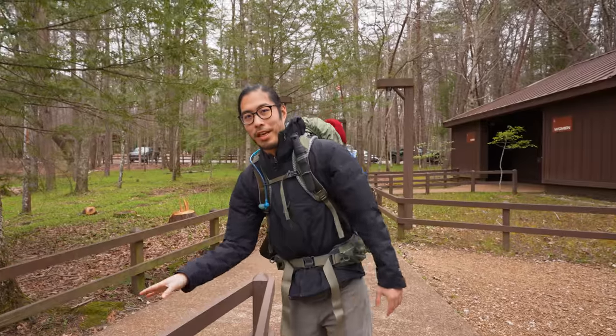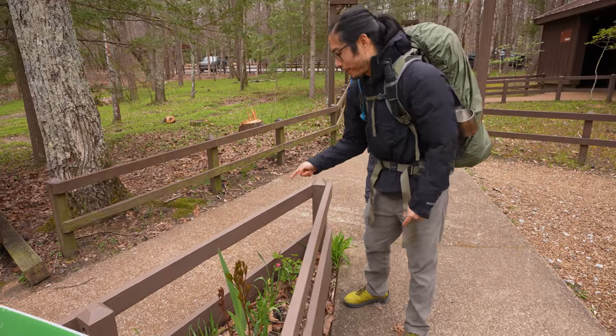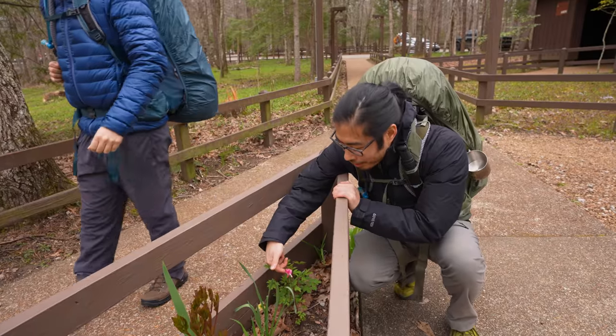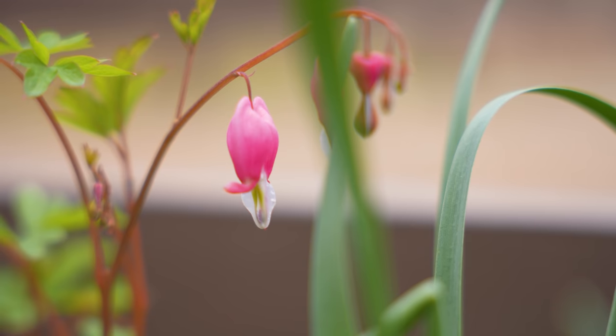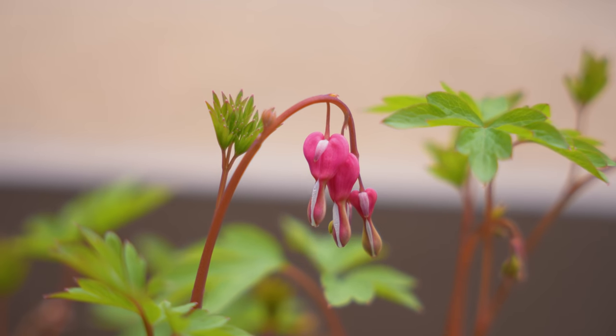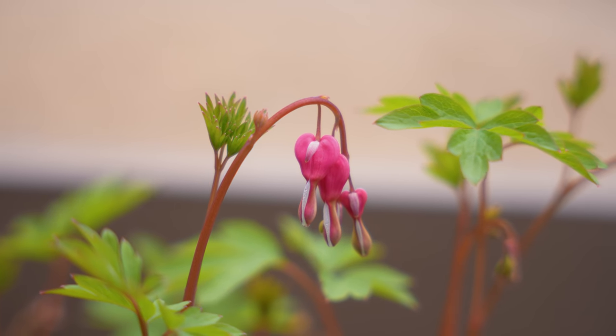So there's a bunch of native wildflowers growing in this area, but there is one that is ornamental, and I believe from Japan, and that's this, which is called the bleeding heart flower. There's a similar flower called squirrel corn that we might see growing out in the woods, but this one obviously has a really bright pink color.